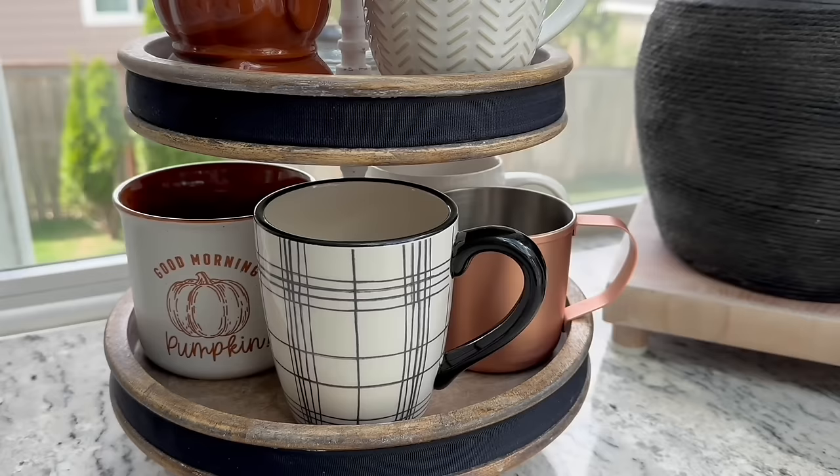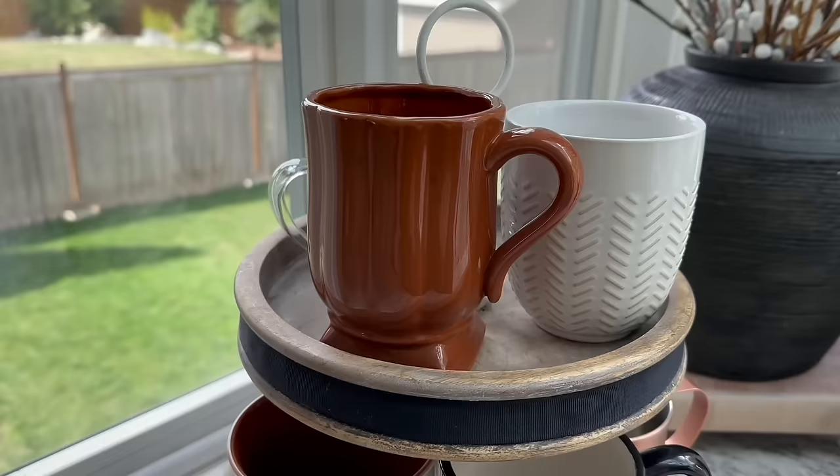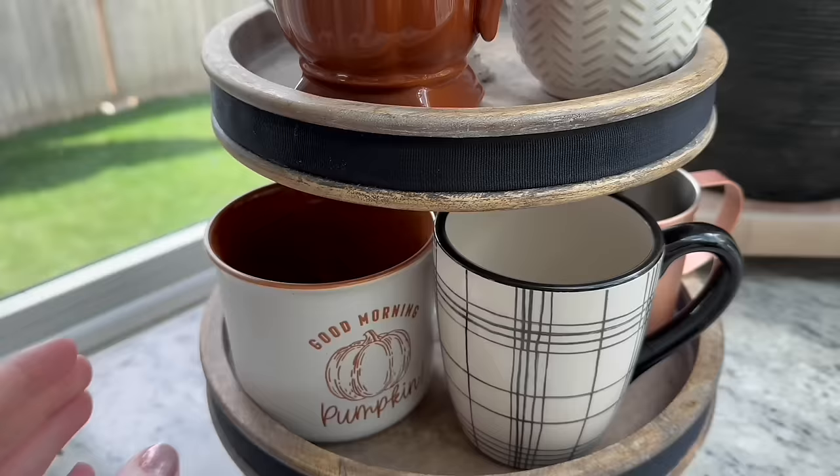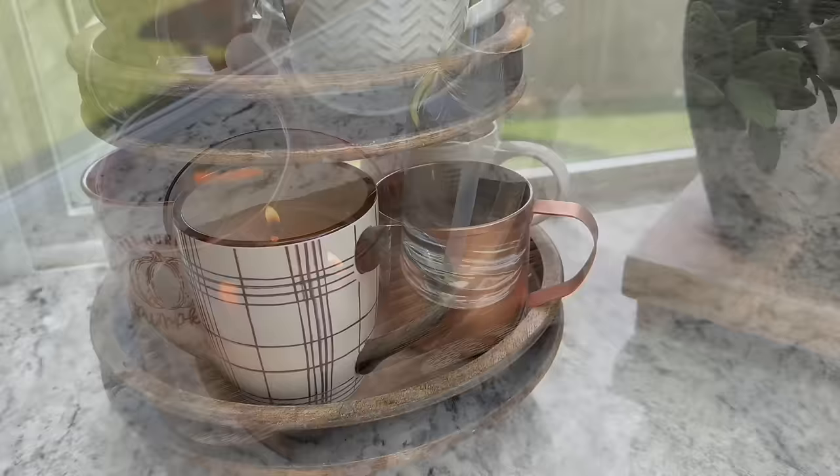This mug here I picked up at the normal Goodwill. This one here I picked up at Marshall's, and I loved these little pumpkins inside. I didn't even notice that until I got home. And if you were watching last week, I picked up this mug here in the bins. As I had said, cozy is the theme that I'm going for.